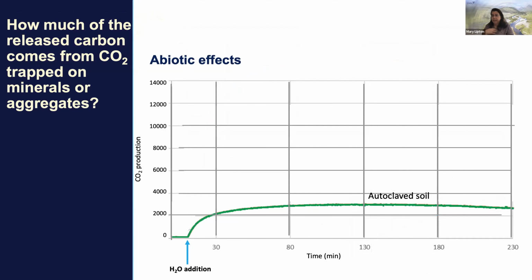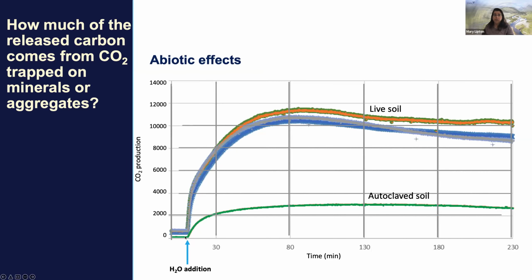We wanted to ask, is it an abiotic effect? So we took some soil, autoclaved it, added water, and we see a release of CO2. But if we overlay that on live soil, you can see that the difference in the CO2 release is pretty significant. So we know that this is coming from some sort of biotic event, but what is that biotic event?